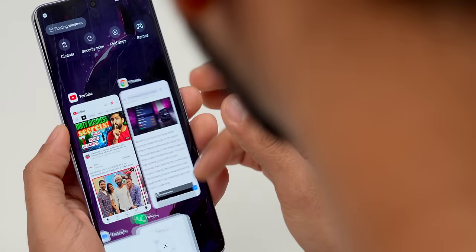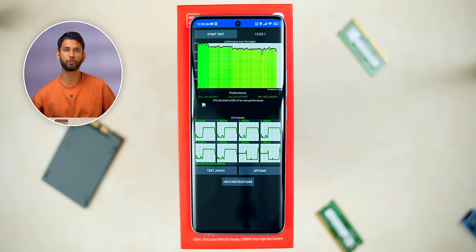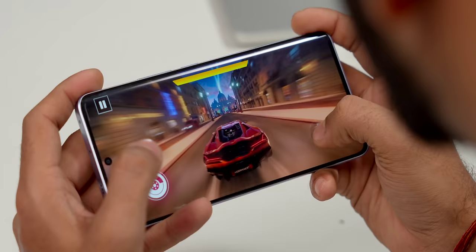Now, in normal regular use, browsing the web, watching videos and all of that, there is no lag or anything. And we ran a few benchmarks. On Antutu, it scored around 711,000, which is similar to Snapdragon 888. Plus, we ran the CPU throttling test for 15 minutes. And see, the graph is all green. There is no overheating or anything as such. And then playing normal games like Asphalt and all, the phone does a pretty good job.